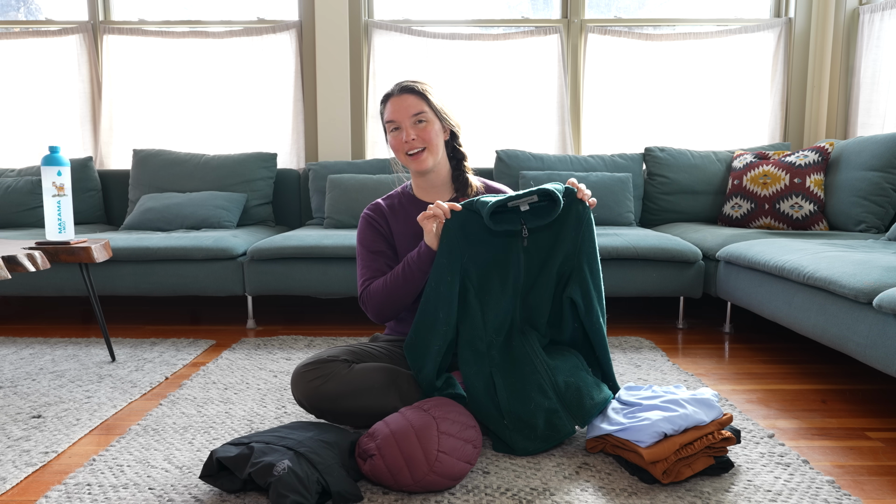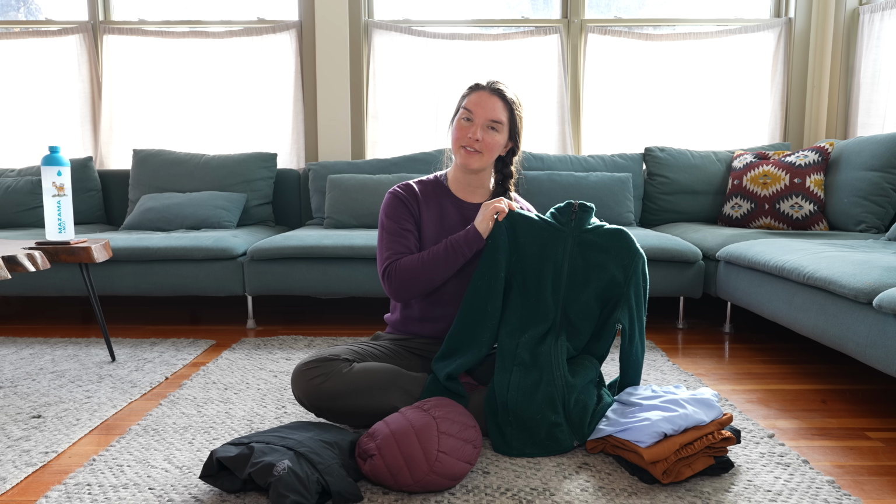Of all my backpacking layers, a fleece jacket is definitely the easiest thing to find secondhand. So if you don't want to buy this one from Amazon Basics, make sure to check your thrift store. Just ensure that if you are getting a fleece, you're getting something that is 100% polyester and not cotton.